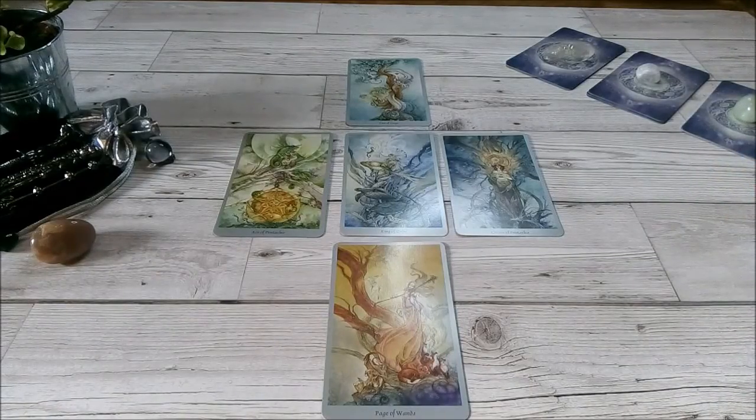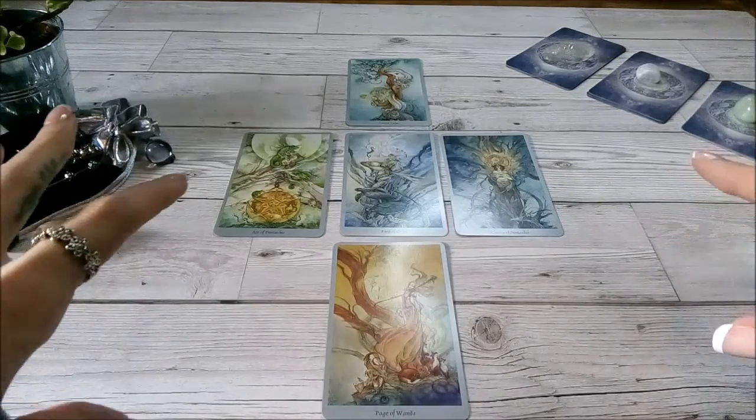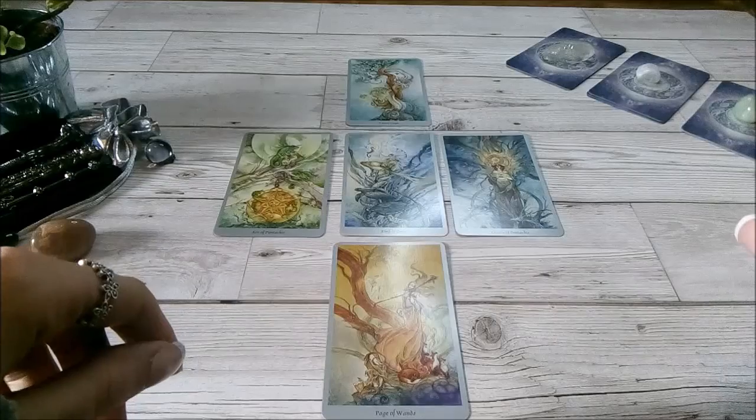So, King of Cups, this is a water energy, as you can probably tell with the amount of water that's in the card, and the signs ruled by water. This card are Cancer, Pisces and Scorpio.